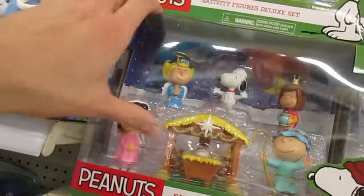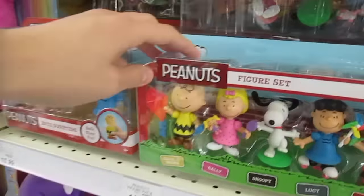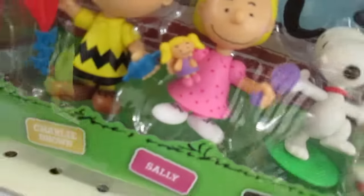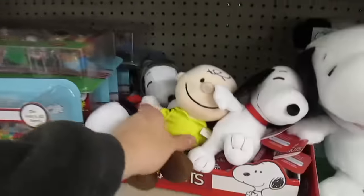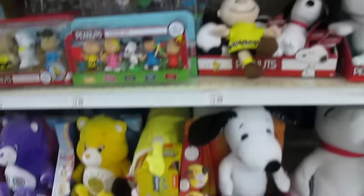Peanuts Nativity figures. Those are cute. Snoopy Doghouse. Bath Squirters. These are fun. And look, Sally has her little dolly. And then we have a cute little Charlie and Snoopy. These are so fun. I love Peanuts. Love them.